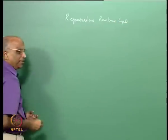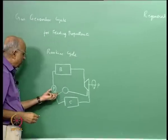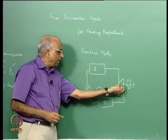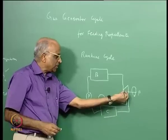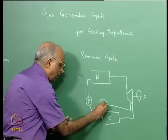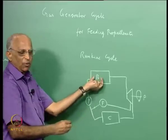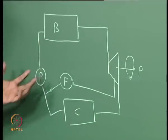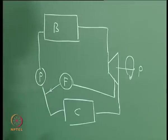Just like you have regenerative cycles, essentially what you do is you heat the water before you do this. And how do you heat? You bleed some of the partially expanded gases in the first turbine, allow it to heat the feed water, and then you pump the feed water, and this part of the cycle also continues. Therefore, you are able to get a higher efficiency, and these cycles are known as regenerative cycles.